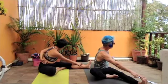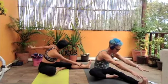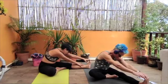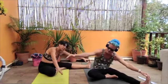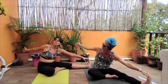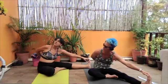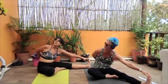Extend your arm. Bring your right hand back over by your left hand. Reach your left arm out, turn your head to the left. Turn your thumb down. Reach the back of your hand towards your right hip, draw your left shoulder back.